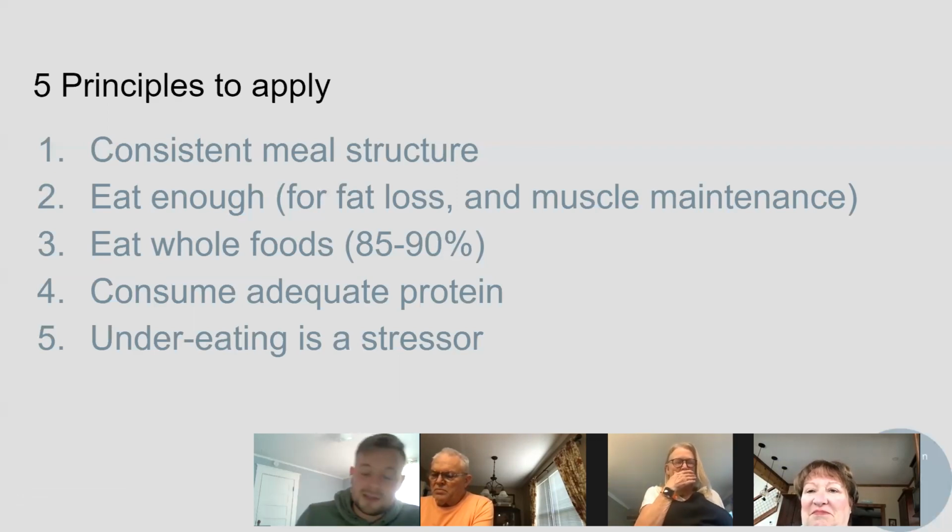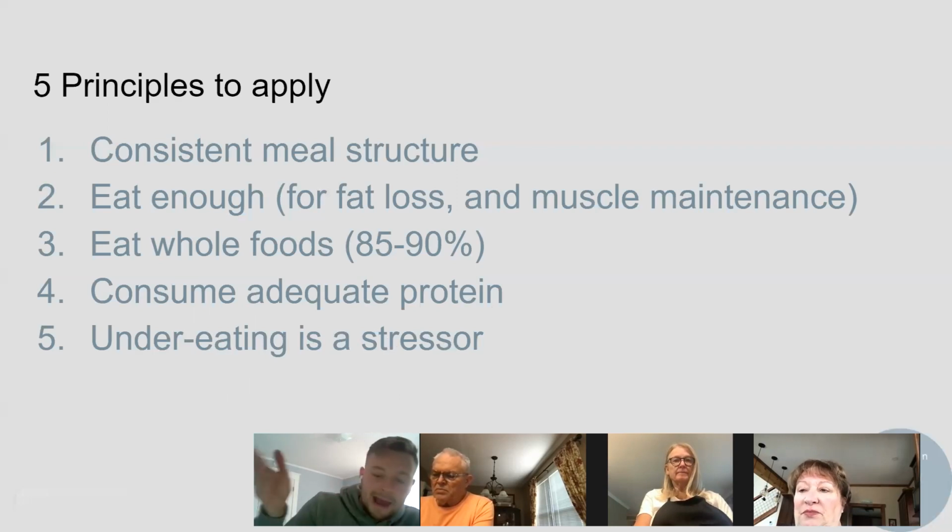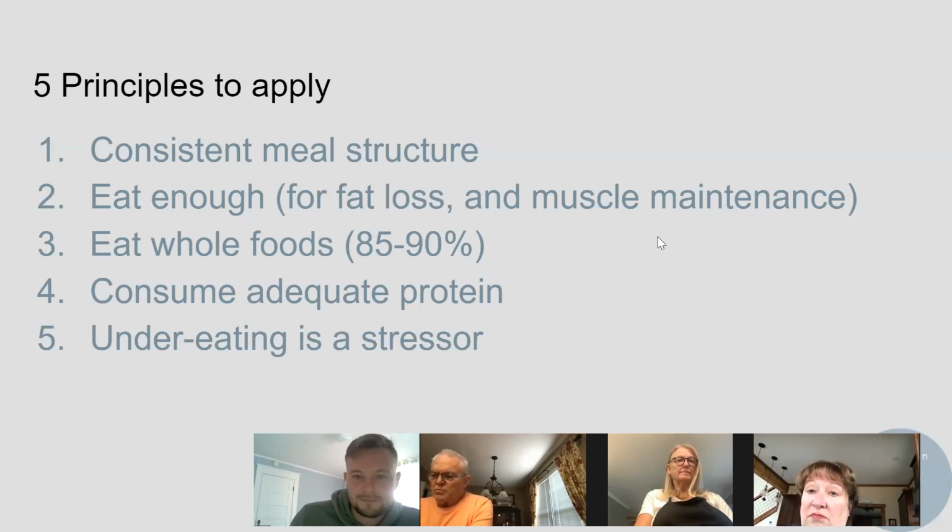And then the 5th thing, this is really challenging for people to understand until you talk them through it. Undereating is a stressor. So if you've done a lot of yo-yo dieting in the past, or if you're just walking around and you've stopped losing weight and you're eating 1,100 calories, you're actually adding more challenges to your body than you're solving by undereating. So if you've dieted a lot in the past, just recognize that you've put a lot of stress on your body. And if we eat enough by number 2, we can kind of rework some of that stress.